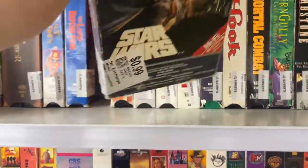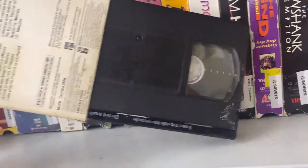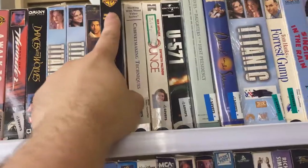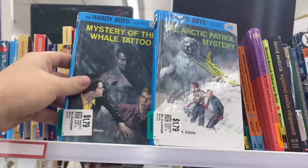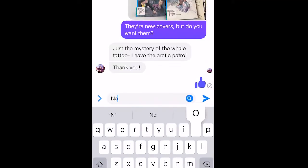Up next is Savers in West Valley, and right off the bat I find a Star Wars VHS. Unfortunately it's damaged, you can't even tell what the VHS is, so I have to put it back. Same thing with the Harry Potter VHS. I did find, though, some Hardy Boys books, which my friend Liz collects.